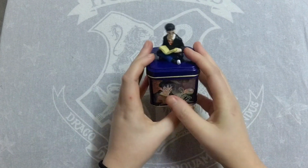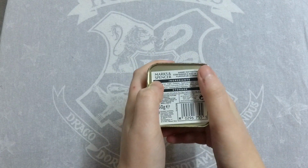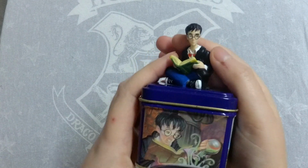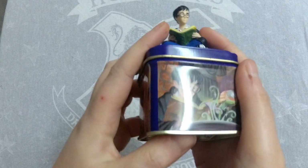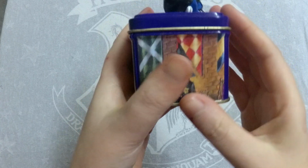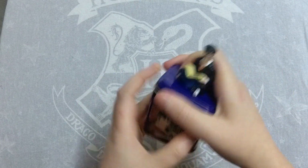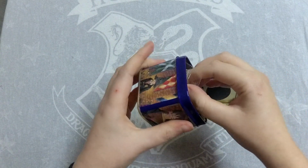Speaking of sweets, this gorgeous little tin does come with some sweets in it, and it's from Marks and Spencer's. It's got Harry reading a book, and you can tell that this was actually designed before the movies came out, because this isn't movie Harry, this is a book illustration Harry. And you can see that just in how he looks. It doesn't look a thing like Daniel Radcliffe, but it is fantastic. And in fact, I actually really like the pre-film illustration work. I think I maybe like it a little bit more than the illustration work which is based on the actors.